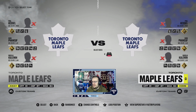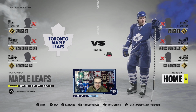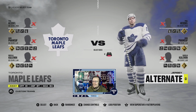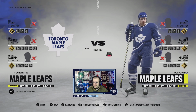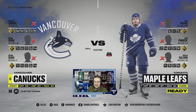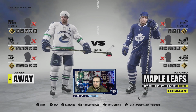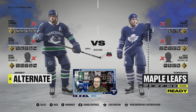Toronto with Kessel, Phaneuf, and Nikolai Kulemin. And these god-awful Leafs jerseys that most Leafs fans didn't even like. Oh, boy. Beautiful. Vancouver. Again, we'll look at all the teams in a minute, but Luongo, Sedin's there as well. Whatever happened to this Canucks team? Whatever happened to them?